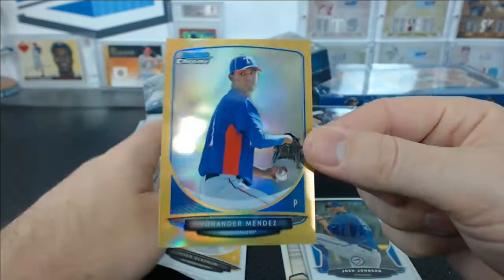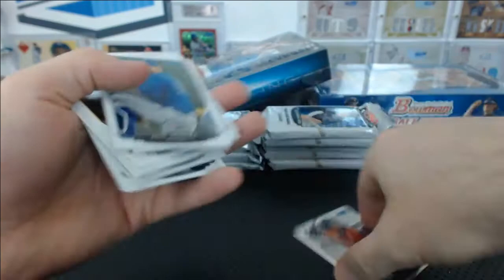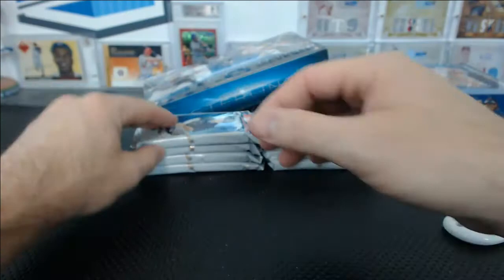Yohander Mendez for the Texas Rangers. Gold refractor, 12 of 50. Trey, haven't seen much Rangers yet, so that's nice. Nice gold. Solid gold and a Carlos Correa mini. I want to see Cargo and Tulo live.